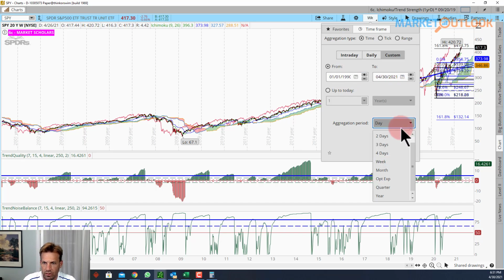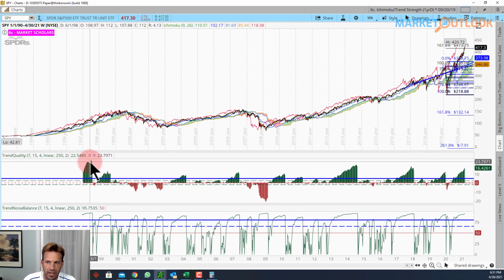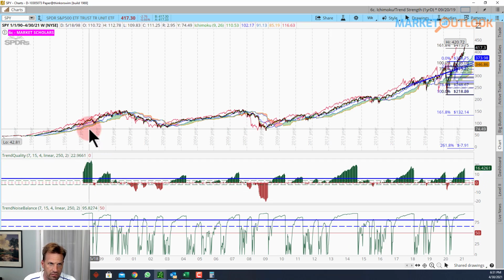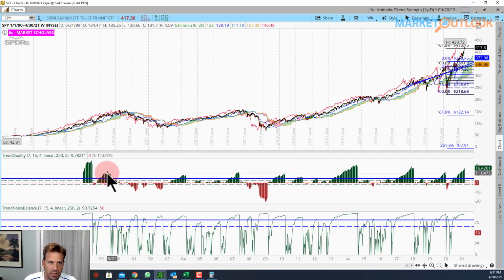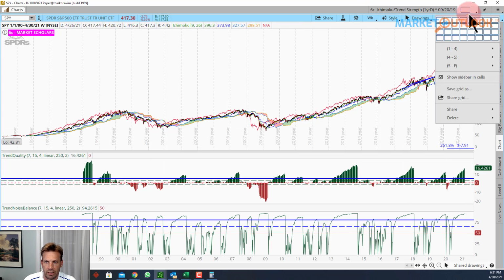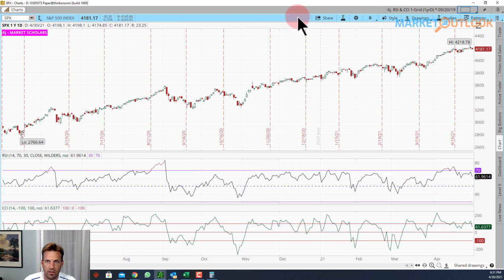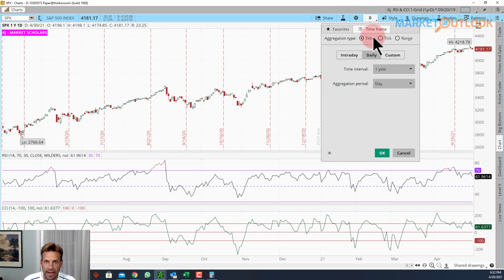Just to kind of give you an idea of the strength of the 1999 to 2000 period for this trend quality indicator. That's where we were in 98, right? So we were very, very strongly bullish, and the same thing again in 99, up to really, really high levels. So we can be this strongly bullish, and it's kind of hard to break that trend without some kind of catalyst that will change things up a little bit.